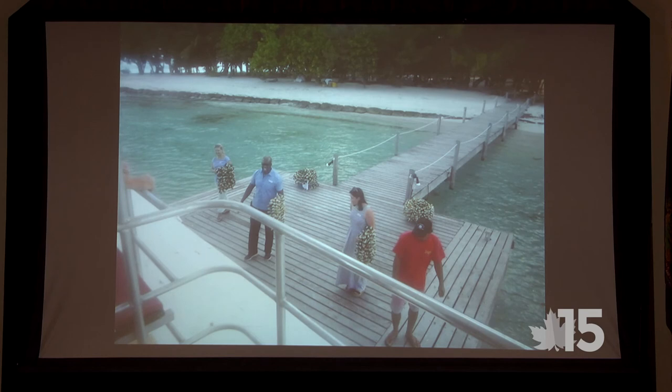And then this was arriving on another private island for dinner and dancing. And this is the crew of the ship greeting us. And everywhere we went, we got the flower necklaces, the leis, everywhere. So it's just a lovely, lovely custom.